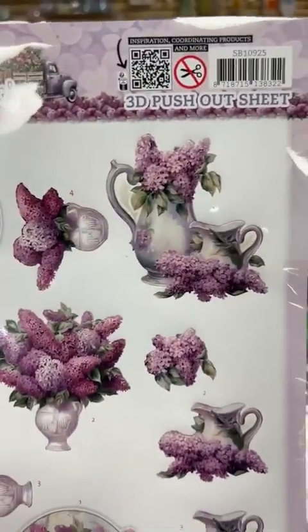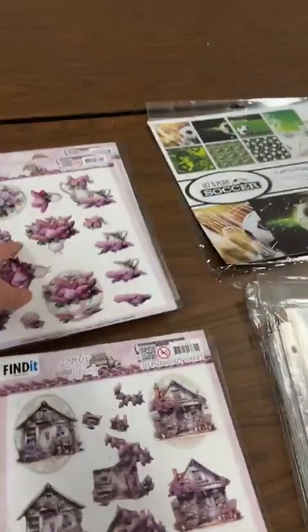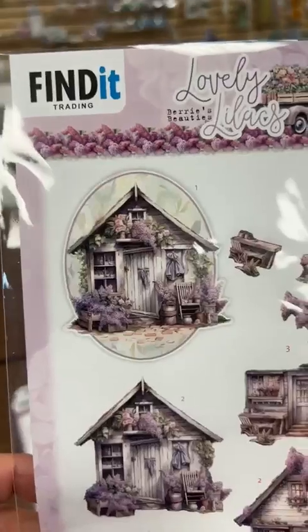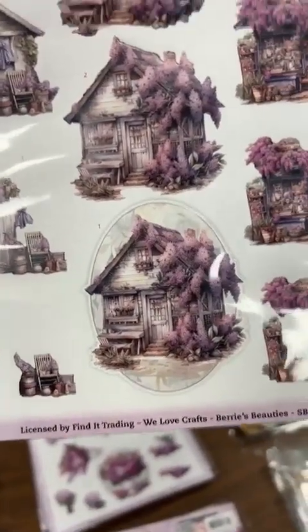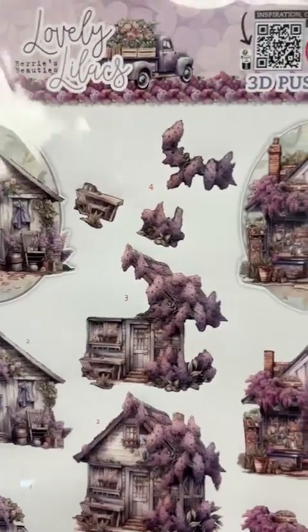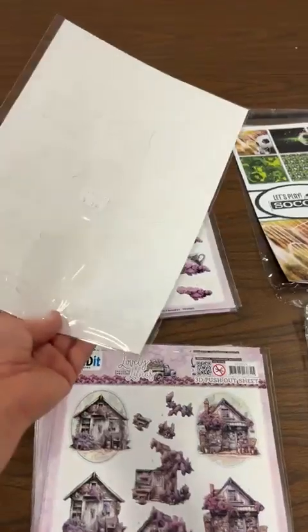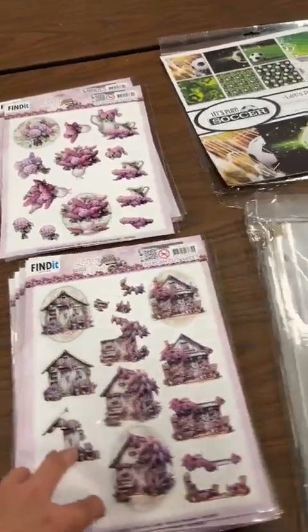And then this one here with the great little jugs. So there's that one. And now this one here, look at this with these great gardening sheds on it. Is that one not so stinking cute? So there's your finished piece. Then all your layers, finished piece, all the layers, and then finished piece in all the layers. So great little punch outs, this is from Find It Trading. These are the ones that are less than $2. Yep, they're $1.89 a pack on those. So great little value on those.